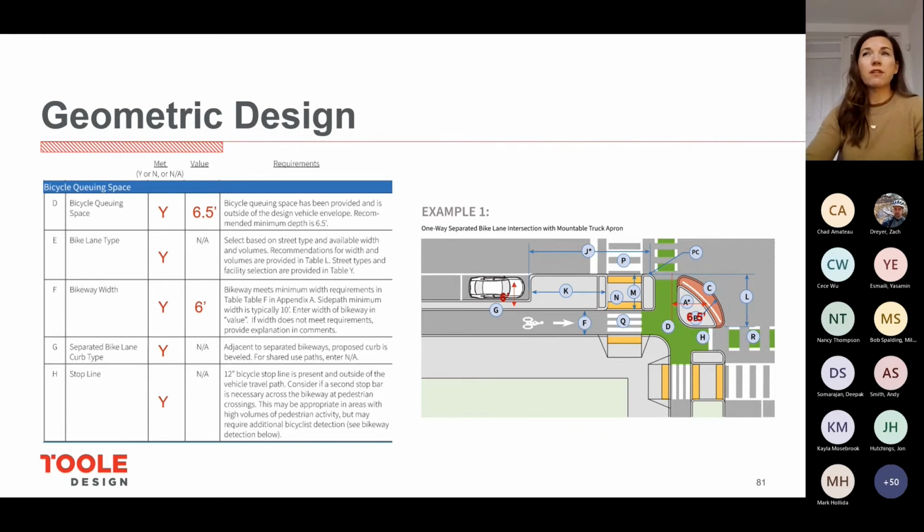So do we have any questions about how to fill out the bicycle queuing space and anything about stop line or width? Yeah, the only questions we'll punt the one about minimum distance from intersections for street parking for a moment. And then there was a comment from Matt about the curb type, just as a reminder, those are the curb types on the bikeway side of things. The curb type along the motor vehicle lane should still be normal vertical curbs.